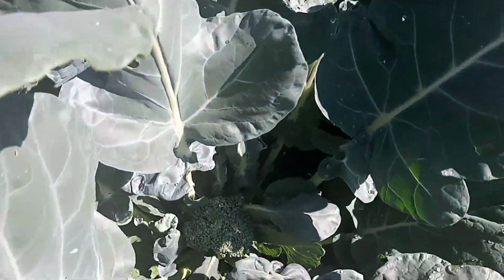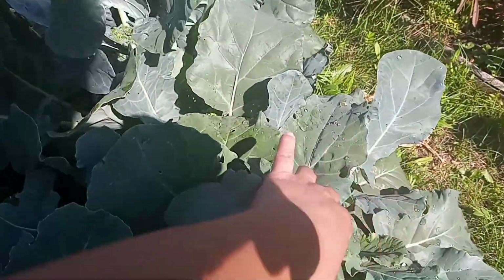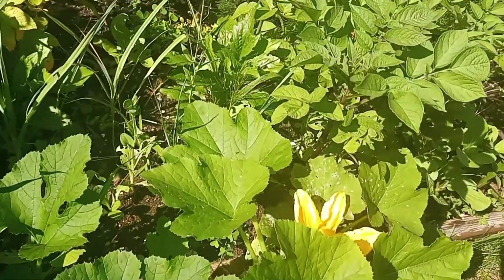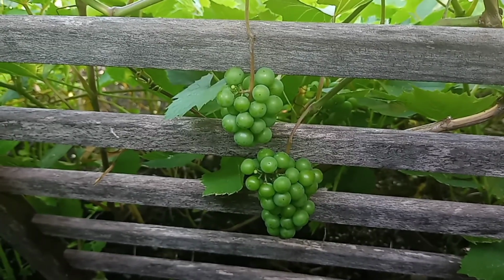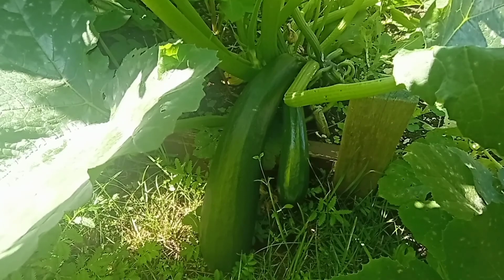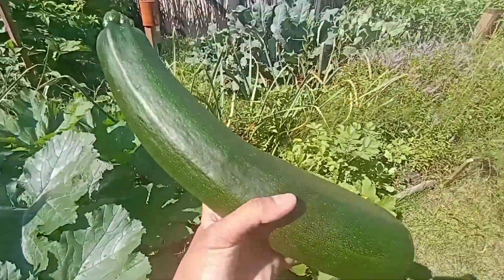The broccoli, it's ready to harvest. And we will harvest our big zucchini. It's the first zucchini, so I will harvest that one so that the other one will grow fast. Yeah, here. Big zucchini.